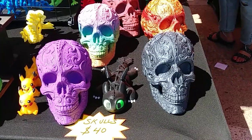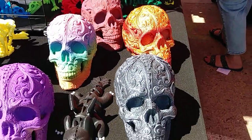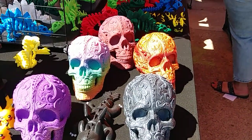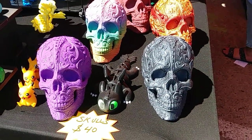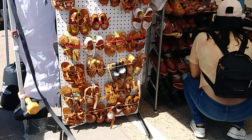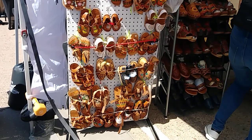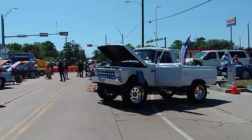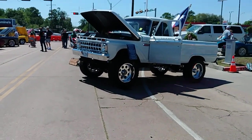Y'all, look how cool. Oh my God. Ooh, I love that purple one, and I like that one, and I like that one. Oh man. There's some yard bird, y'all. Can't take long because you need it. Yo, look at that. This is beautiful. Wow. Okay, y'all, we're right back where I started from.